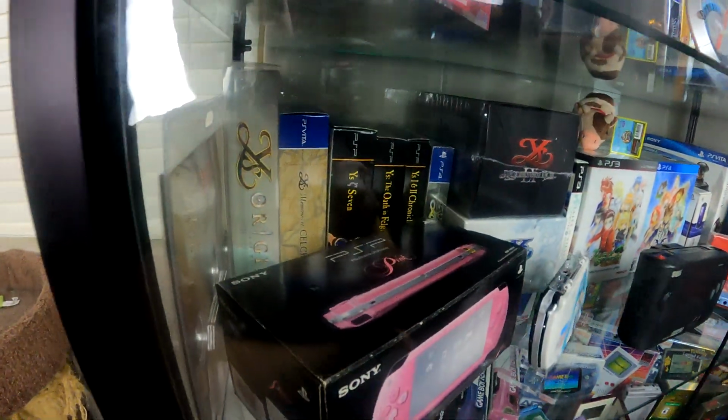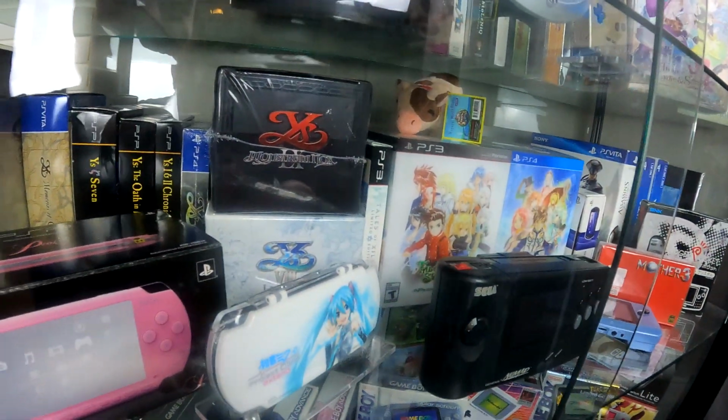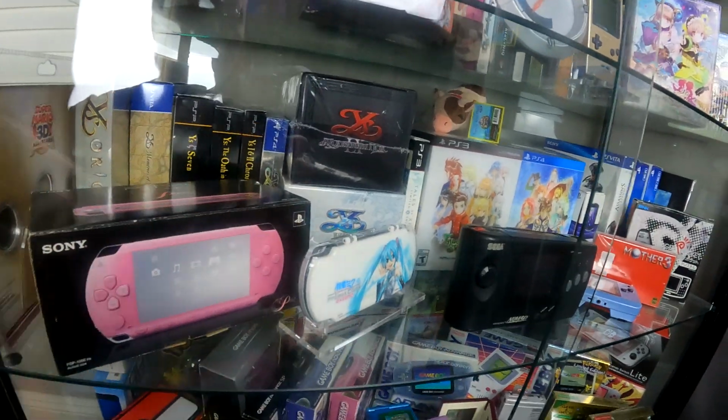Here we have our Ys collection. We have every single Ys released. I mean, some of these came out on multiple systems, but at least we have one of all of them.